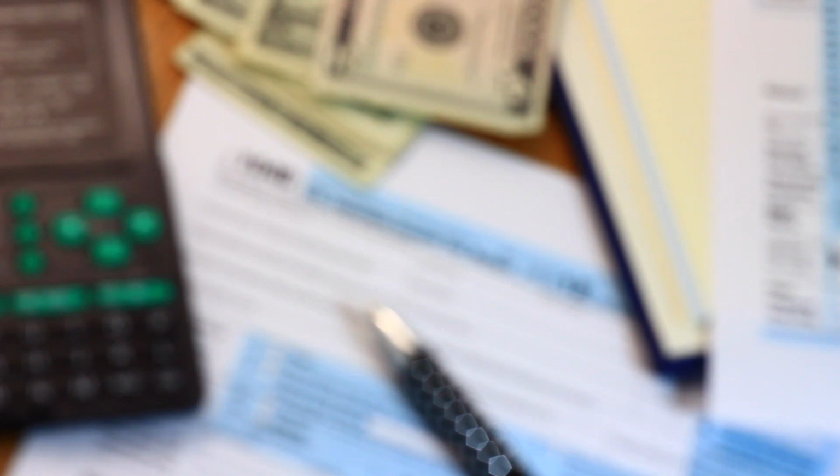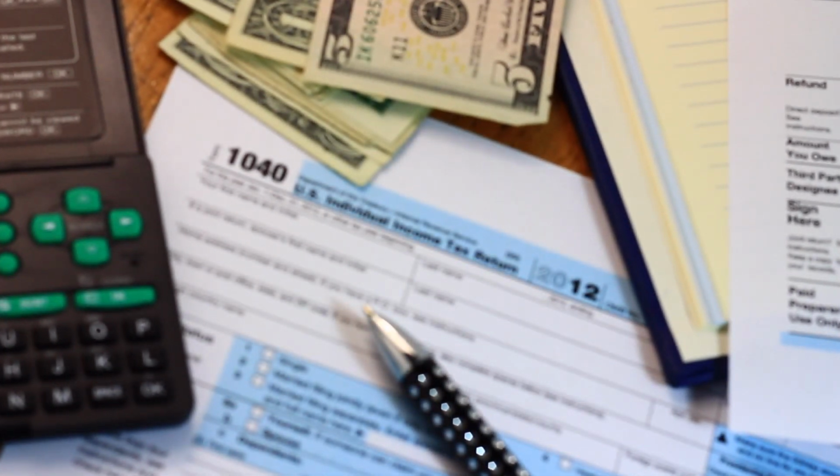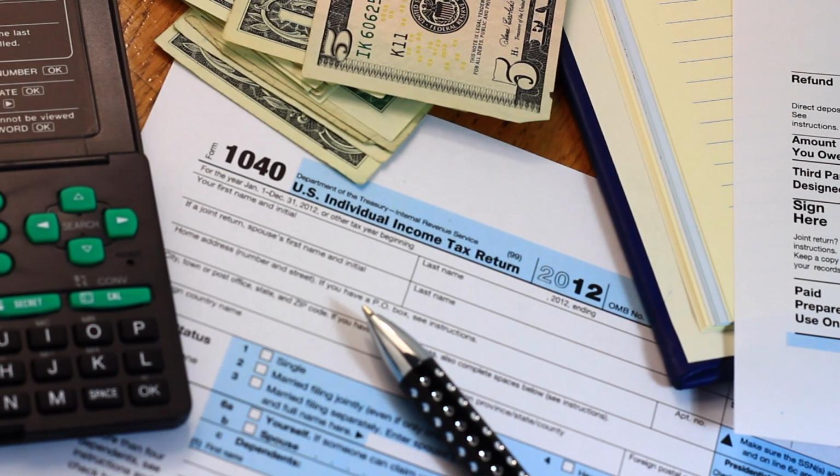And now, let's go ahead and move on to the next thing that's going to impact your overall cost of living if you decide to live in Virginia Beach, Virginia. And this is one that no one likes talking about, and that's the overall taxes in the city of Virginia Beach, Virginia.